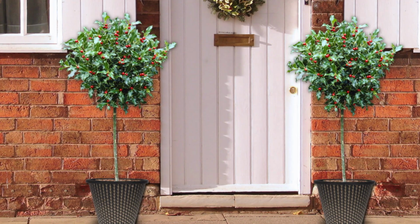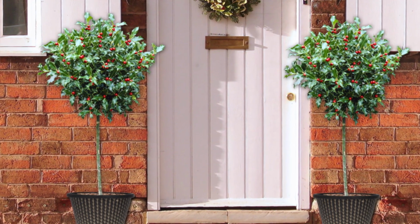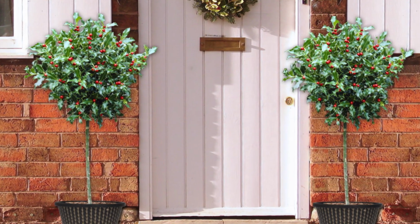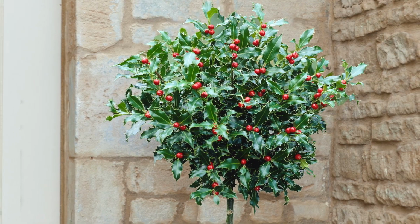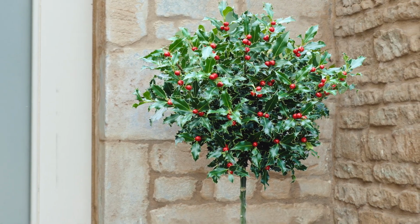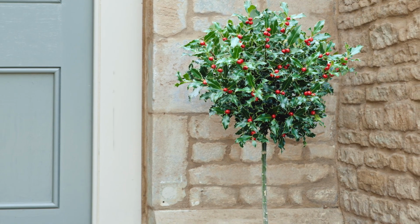The other thing to think about is, if you've got some container plants that look great either side of the door, think about putting perhaps a pair of hollies either side of your door in some decorative pots. They will look amazing for the festive season, and of course because hollies are hardy and they're perennial, they'll come back and be there year after year looking fantastic each and every Christmas. But even in the summer months they're still going to look fantastic with their evergreen foliage.